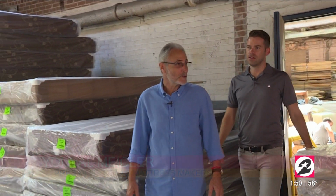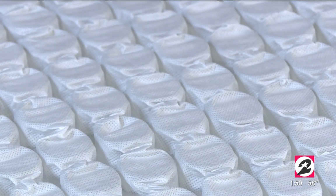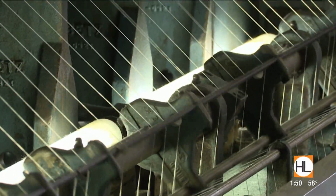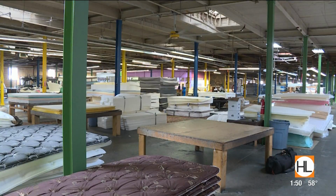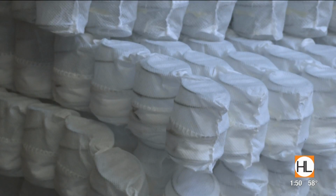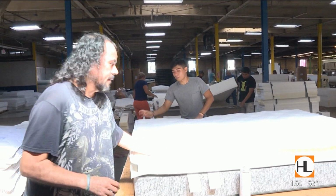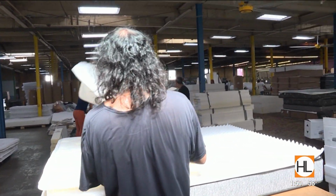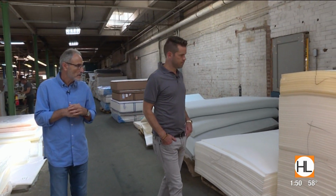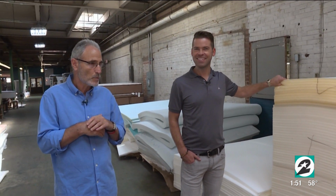So now you're going into a quieter space, obviously. Here, instead of staple guns and saws, it was all about sewing machines and springs. Blue is this type of foam, and white is this type of foam. Got it. And as you'll see, we have numbers on our foam. The numbers dictate the actual compression and densities of it. Am I allowed to touch this stuff? You can touch anything you want.